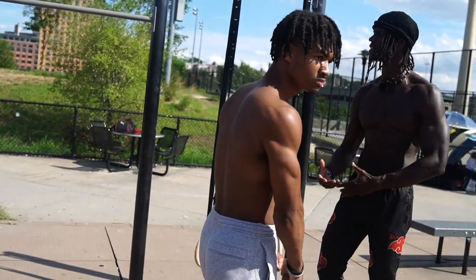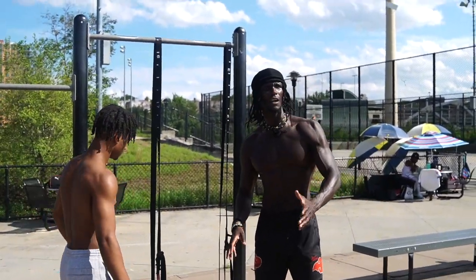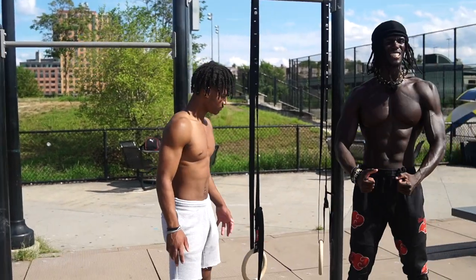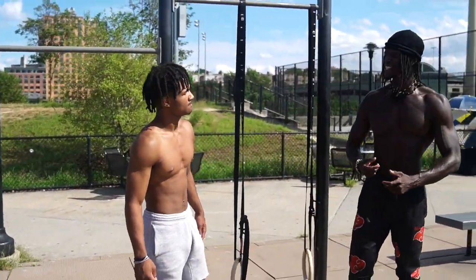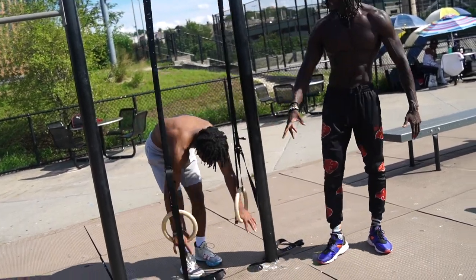So of course we need stimulus. This is the next level. This is where you want to go to. And you know why? Because when it comes to rings, the instability is going to allow the secondary muscles to also work as well. So young trainer, can you demonstrate a ring push-up?